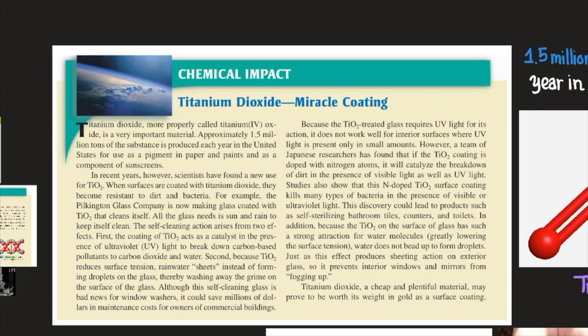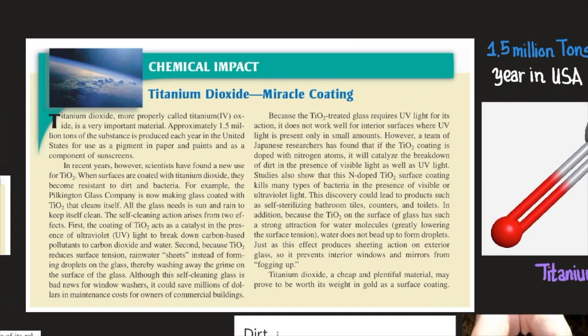The self-cleaning action arises from two effects. First, the coating of TiO2 acts as a catalyst in the presence of ultraviolet light, UV light, to break down carbon-based pollutants to carbon dioxide and water. Second, because titanium dioxide reduces surface tension, rainwater "sheets" instead of forming droplets on the glass, thereby washing away the grime on the surface of the glass.